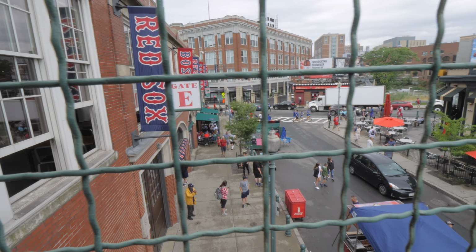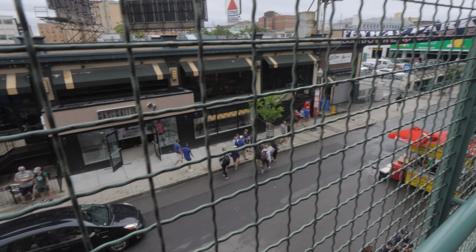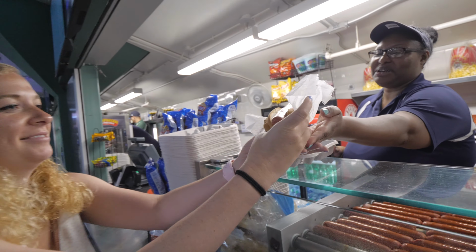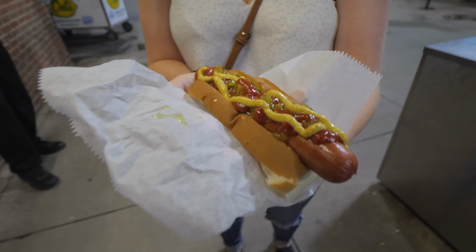All right. We're really hungry. We didn't eat dinner last night, and we haven't had anything to eat. And it's 11. It's time for food. Fenway Frank.